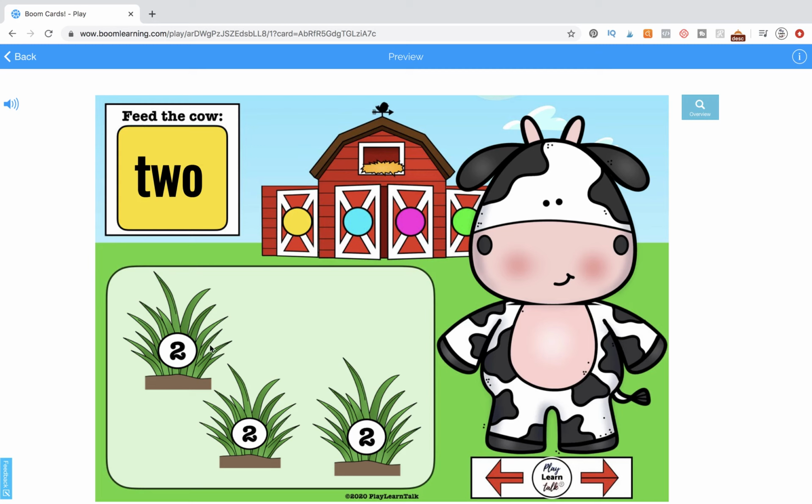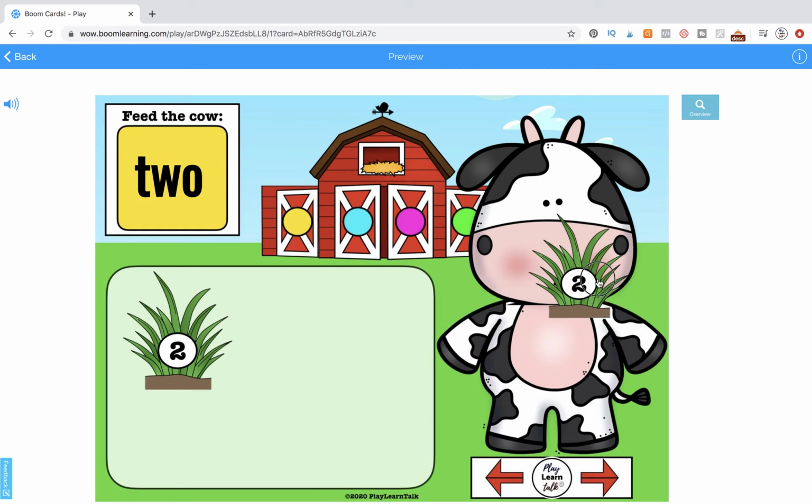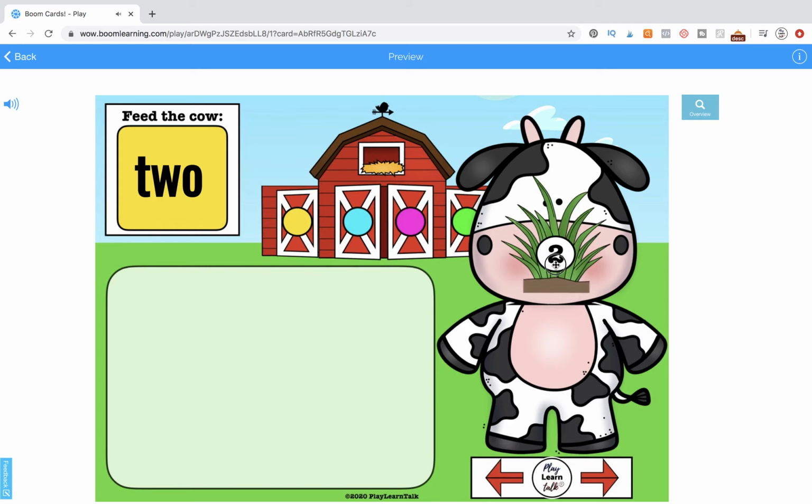So let's go ahead and guess again. Maybe it's the bottom one or the one on the right. Let's see. Nope, it wasn't that one. So we can easily target yes or no as well as a response. Do you think it's going to be this one? Yes, I think it's going to. Yes, it was. Okay, and then we're going to go ahead and feed this one as the last one and say number 2 before it goes in. So then we have that one.